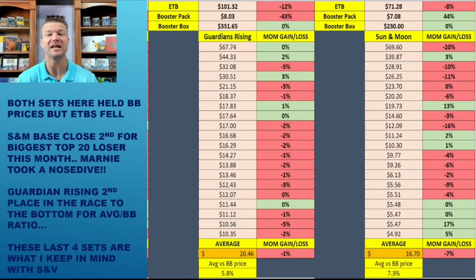So when I look at something like this, when I'm looking at these first 4 sets and I'm staring down the barrel of the first 4 sets here in Scarlet and Violet, I don't mind spending less than $100 on a booster box, but I'm also not freaking out about the softness of them, right? Because I expect at the beginning of an era to be a little bit lighter. It happens every single time. Happened in Sun and Moon, happened in Sword and Shield. We're seeing it right now in Scarlet and Violet. It is in no way, shape, or form the indication of how the hobby is feeling about Pokemon. I guarantee you that because we've seen it time and time again.